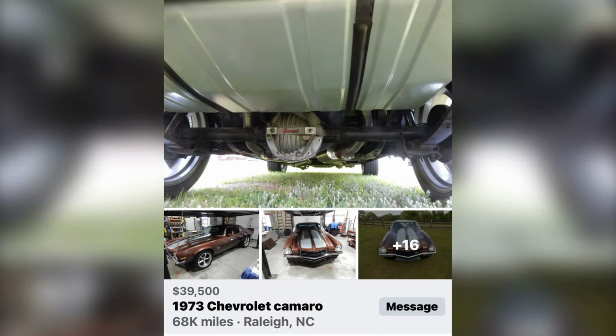My next classic is a 1973 Chevrolet Camaro from Raleigh, North Carolina for $39,500.